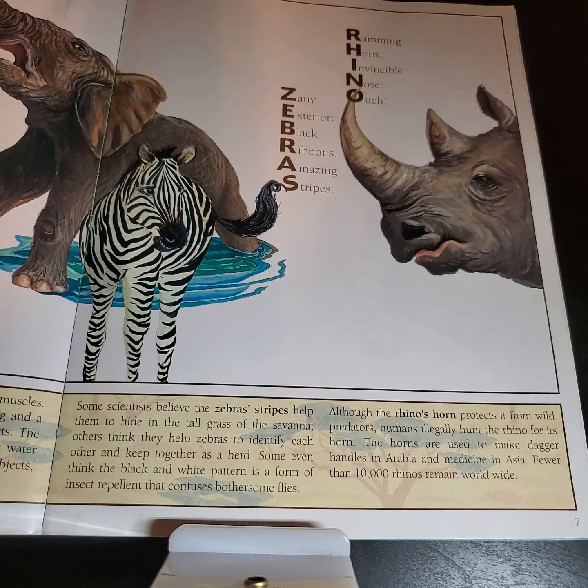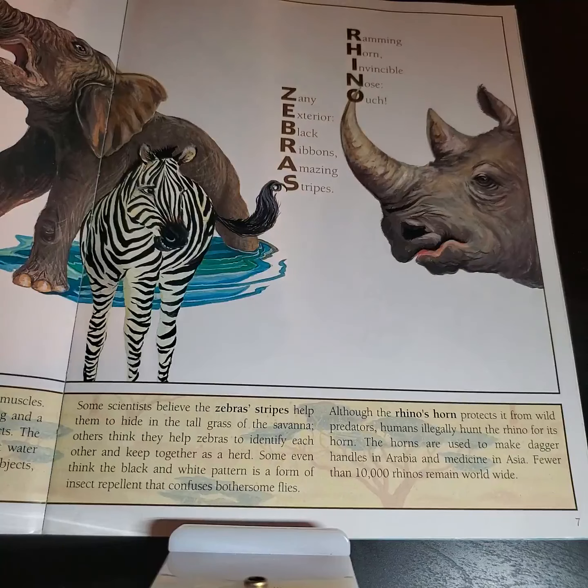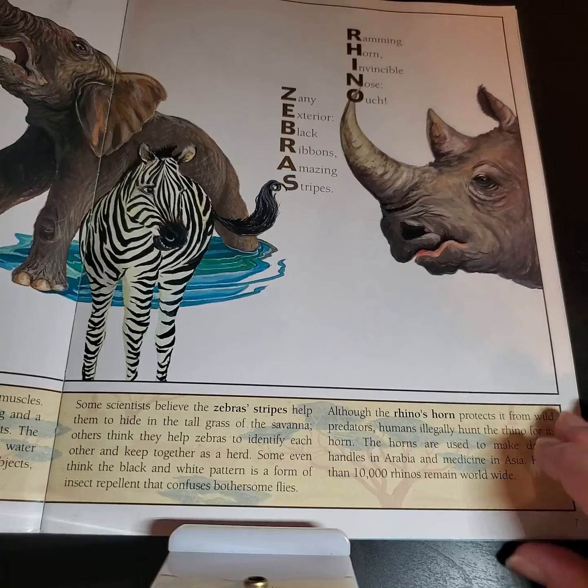Although the rhino's horn protects it from wild predators, humans illegally hunt the rhino for its horn. The horns are used to make dagger handles in Arabia and medicine in Asia. Fewer than 10,000 rhinos remain worldwide.